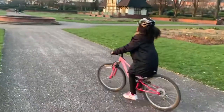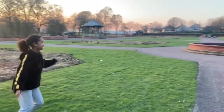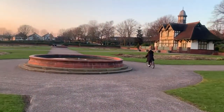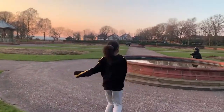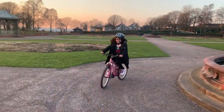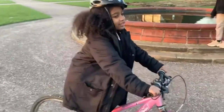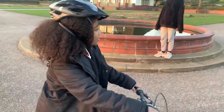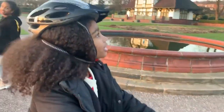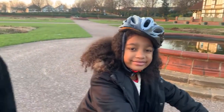The girls are enjoying their bike ride. Look at Lilia. Wonderful stuff here. I definitely recommend you guys to come. If you want to know the name, it's called Burslem Park. It's in Stoke-on-Trent.